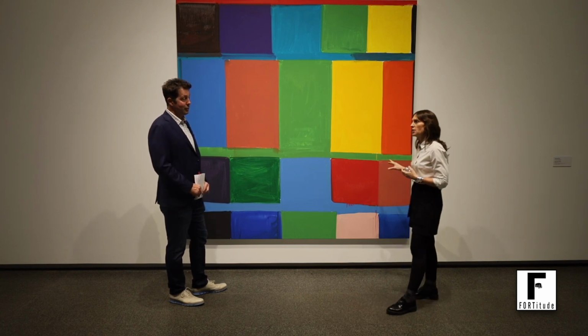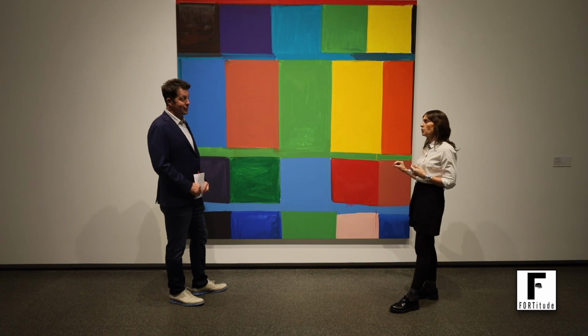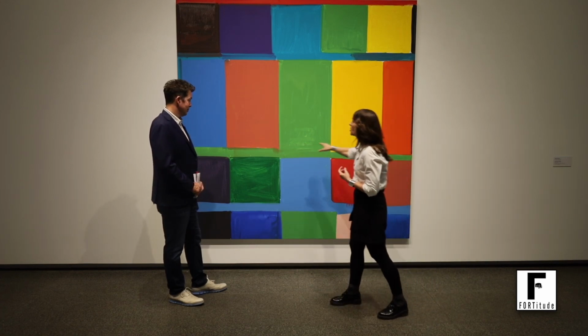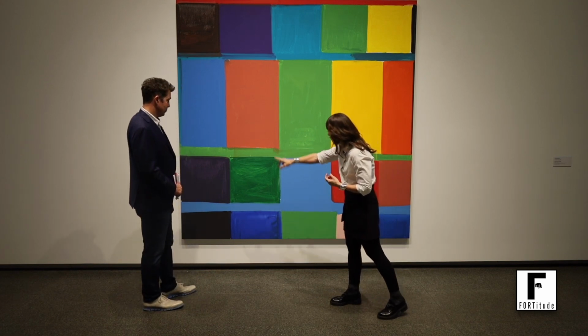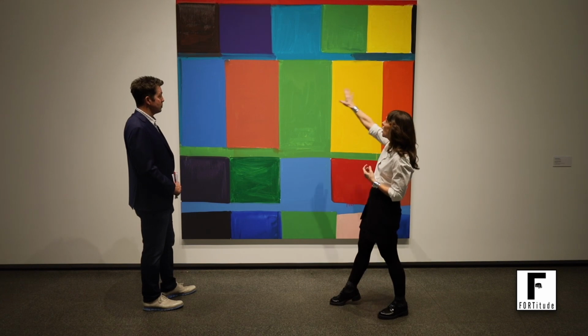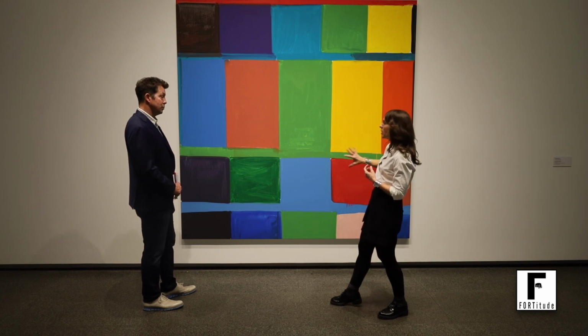So this work is very characteristic of what he has done throughout his career, which is paint abstract forms, pay very close attention to color, and have everything gridded in these sort of runners here. So you see the green goes all the way across, and then the blue goes all the way across, and up here it's sort of this teal and aqua color, and then these squares in between.